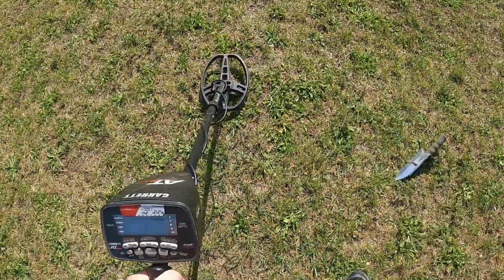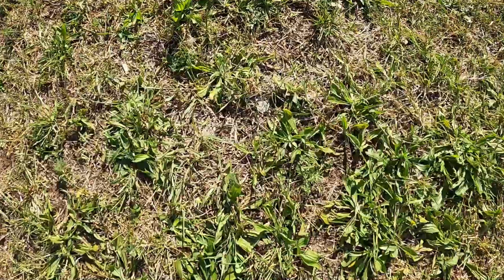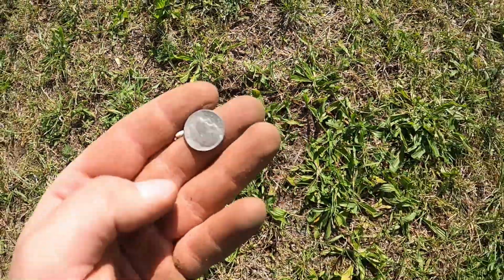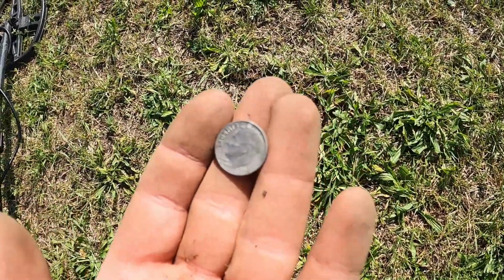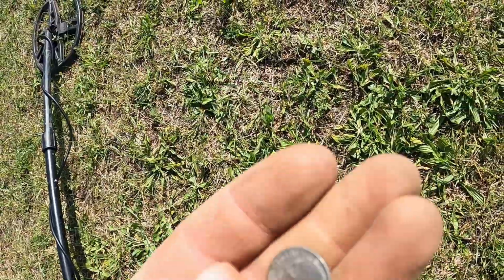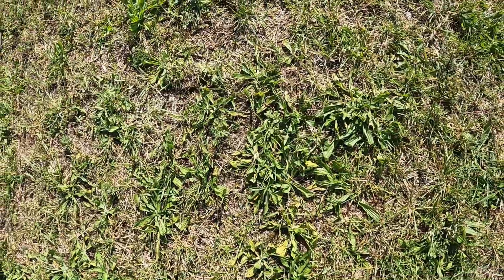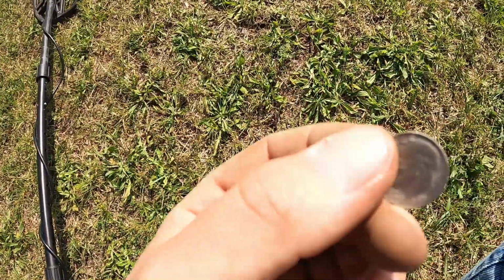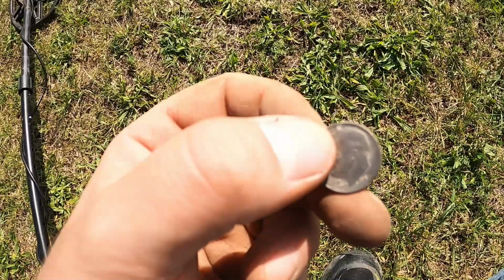You know, a good surface find never gets old, even if you do got to use the metal detector to find it. There we go, free 10 cents on the ground for us there. Oh wow, one second. Oh man, that really had me going for a second there. That is too funny. It's actually the oldest coin of the day, and it's here on the surface.